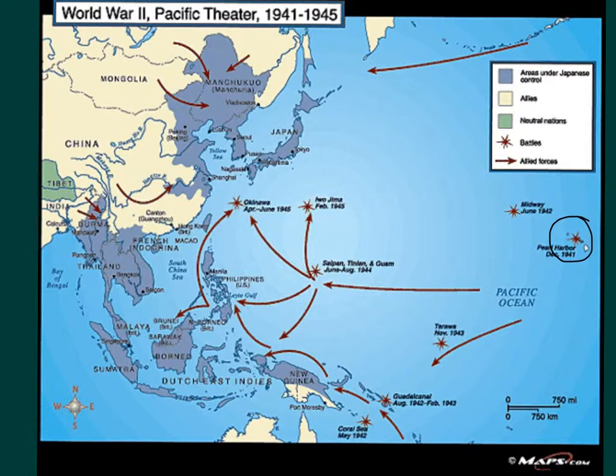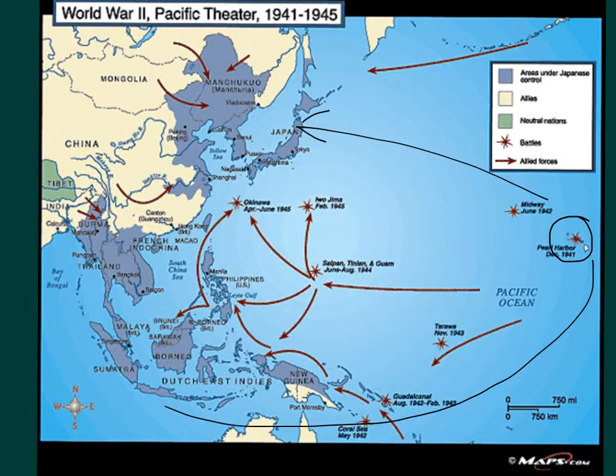So what we have is this bombing of Pearl Harbor in December of 1941, and this whole area in between Pearl Harbor and Japan here, everything you see here is all under control of Japan. So the problem is the U.S. now has to fight its way to Japan while getting through all these various island chains that are controlled by Japan. So basically what the U.S. does is it has to island hop and fight from island to island.